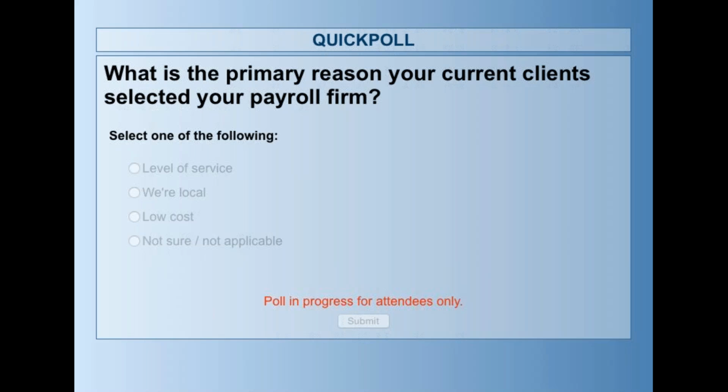Also, just a reminder, this is the second of 3 poll questions today, and voting in the poll questions is required in order to earn CPE credit. So we'll take about 15 seconds here for folks to get their responses in.